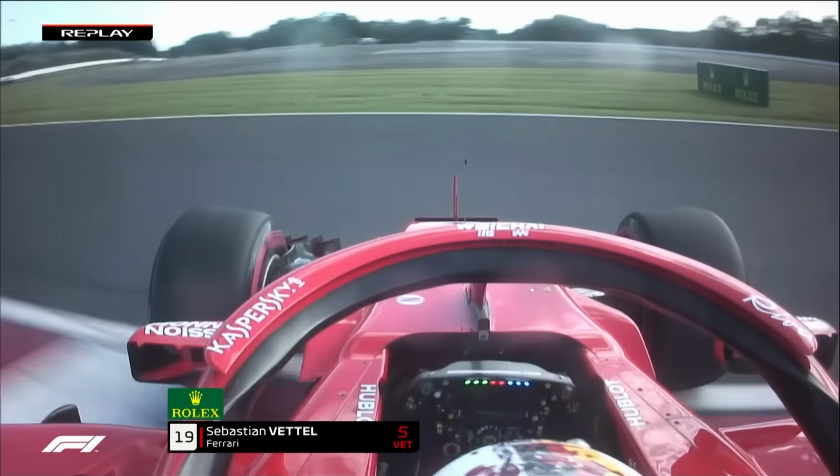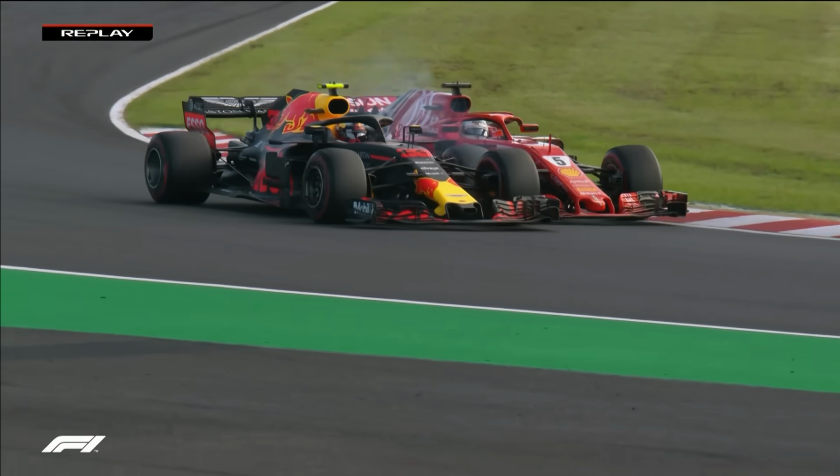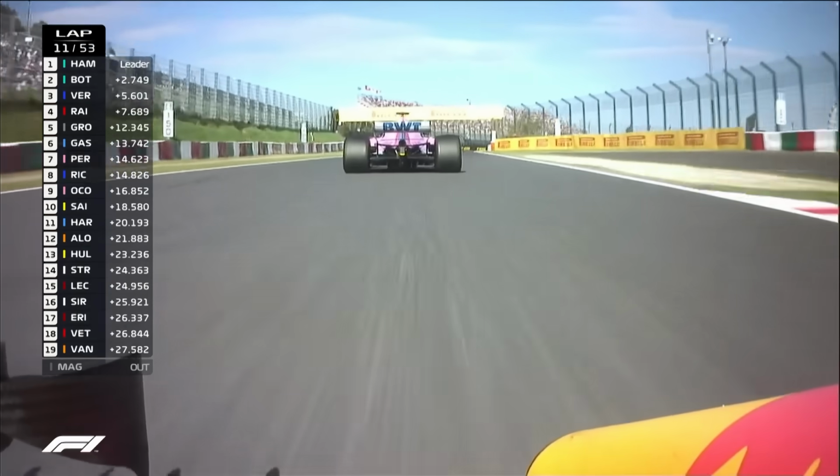Crofty just watching the move. Vettel was nowhere. Look how far behind he was. This is a quick corner. You can see Verstappen leaves him the space, but he's overdone it. He's committed. Hit the inside curb and round he goes. Oh dear, oh dear, oh dear.